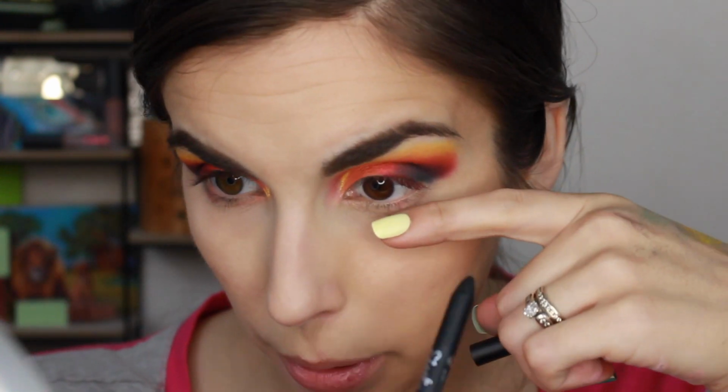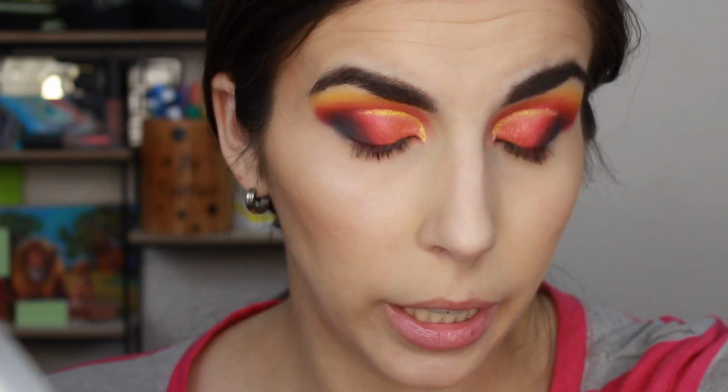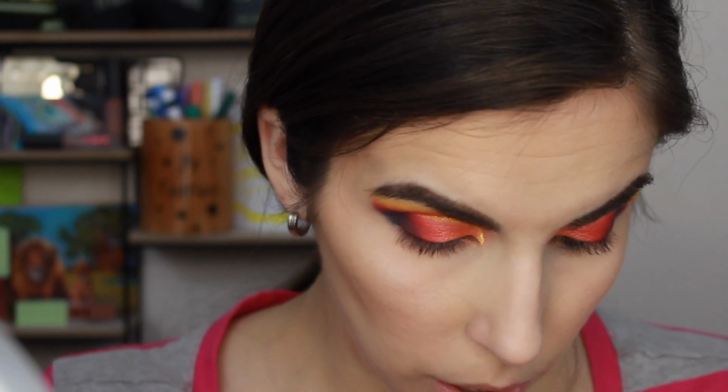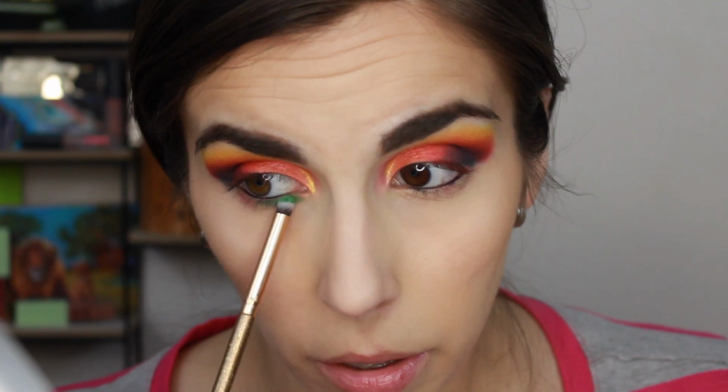Anyway, I'm going to put some black on my waterline. This is from Sleek. Okay, and then I'm going to do my lower lash line, and I definitely want this green to shine. Maybe that'll bring back the whole look, make it look a little bit more like it's supposed to be inspired by strawberries. Whereas this, I feel like it's just a sunset peachy tone. I don't know. Let's see, I'm going to focus mostly the green down here, I think. Changing up my plans a little bit.